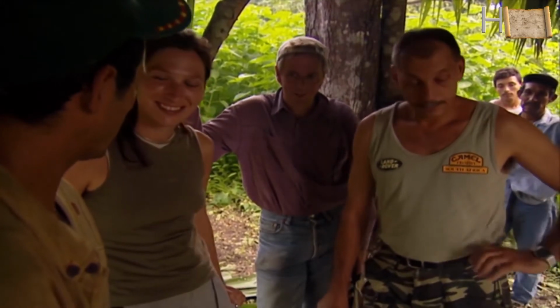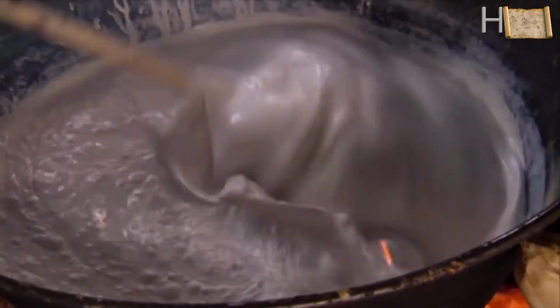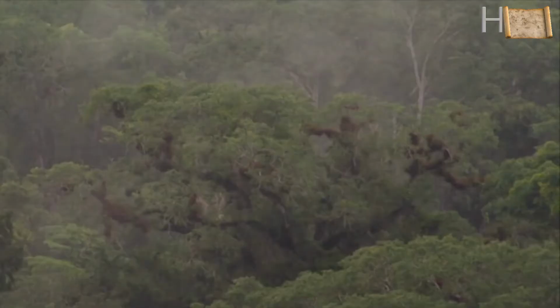It's warning us about the rain and the mosquitoes. And they know the site, they know it well, and how to get there. They know exactly the place. So we're not going to get lost in the jungle? I don't think so. No, they've never been lost. These people are amazing. It's like a massive pancake batter.